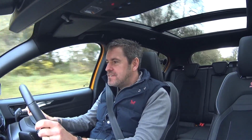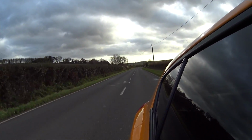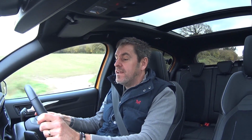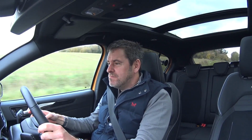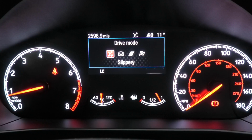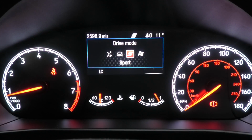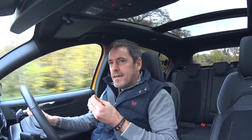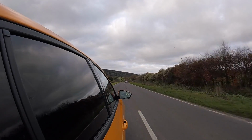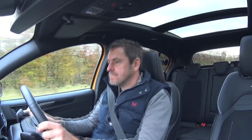So, the different drive modes, you've got a little S button on the steering wheel, which is a little bit fiddly, and then you've got basically 4 different drive modes. You've got slippery mode, which is I guess for snowy, wet, horrible conditions. Won't be in that today. You've got normal, and then we'll go up into sport for now. And the first thing, as soon as you go up into sport, the sharpness of the car just starts to come to the fore, and you just feel like you're in a much different kind of animal.